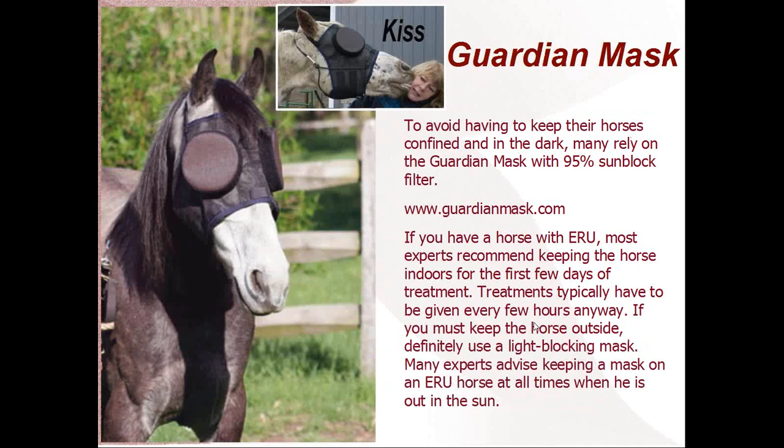So here we have the Guardian Mask, and they do this website I've been to several times, and it takes you into description of the mask and how it works and when to use it. It's a very good thing for horses with eye injuries, or horses with any type of eye sensitivities. But the mask itself is a 95% sunblock filter.